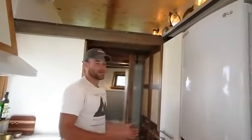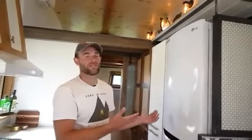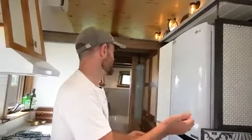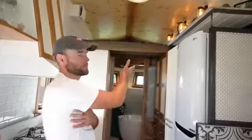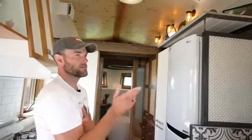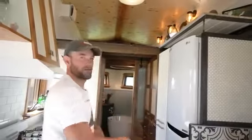That's a problem with a lot of tiny houses. It's kind of an afterthought. They're like, oh, I know I have to have a ladder to get to my loft, but I didn't really think about where to put it when I'm trying to move in and out. So for us, that's our solution. We're just not using that space very often, and so the hassle of having to take a ladder out kind of outweighs keeping the feeling of openness.